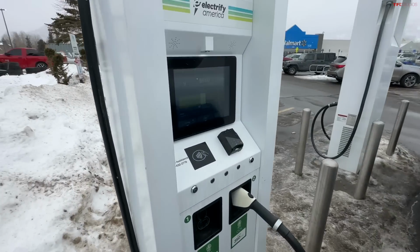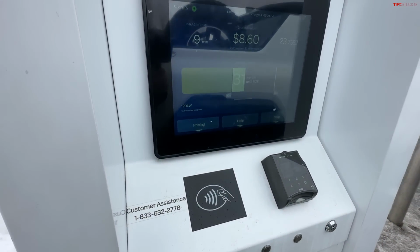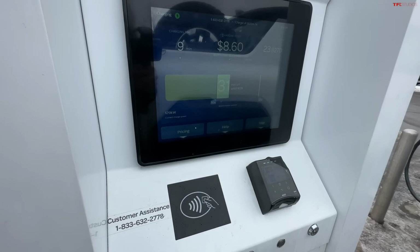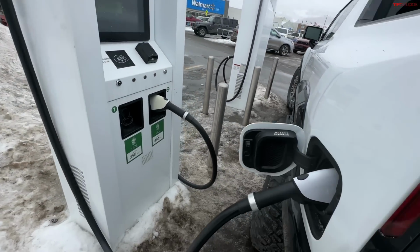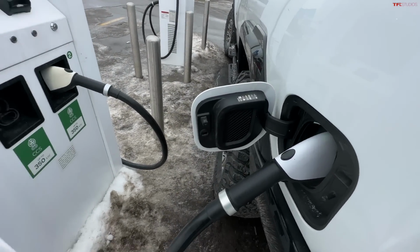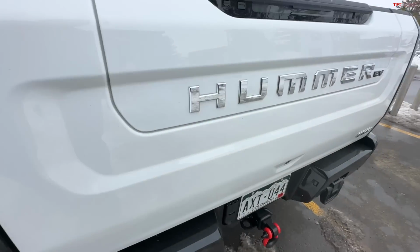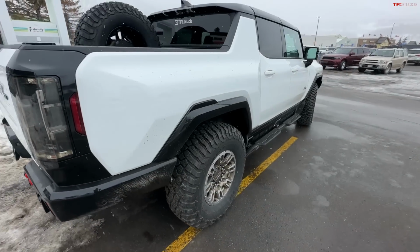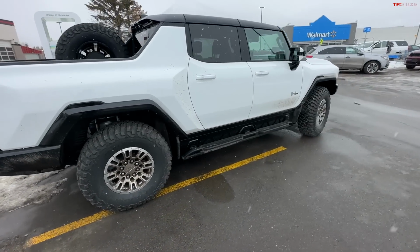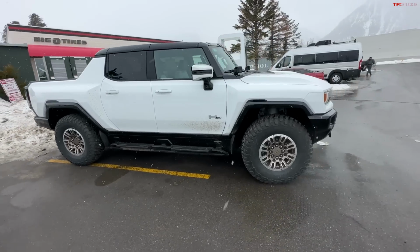And let's see what we're charging at. That's pretty slow, 129 kilowatts. Wow, 31 minutes left to get to 80%. Could be because it's cold. This truck has the ability to charge up to 350, 800 volt architecture, and right now we're far from that. But once again, you don't know if that's a truck or if that's a charger. But the good news is that we are here and on our way to Moab.